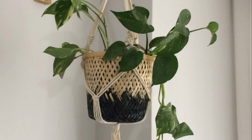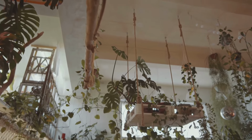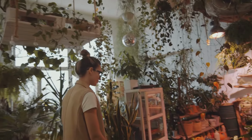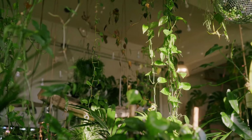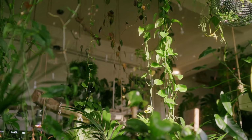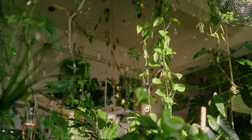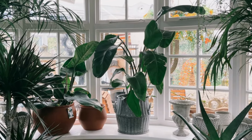Hanging baskets are another fantastic way to utilize vertical space. They can house trailing plants and add a touch of greenery to your ceiling. Remember to place your plants according to their light requirements. Those that need a lot of sunlight should be near windows, while those that prefer more shade can be placed further inside the room. Tiered plant stands are great for showcasing plants at different levels. Perfect if you have a variety of plants with different lighting needs.